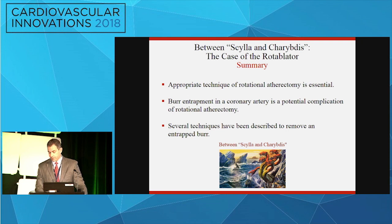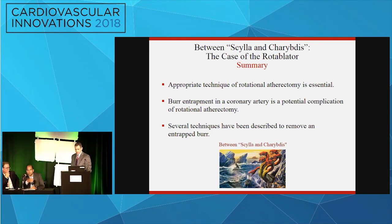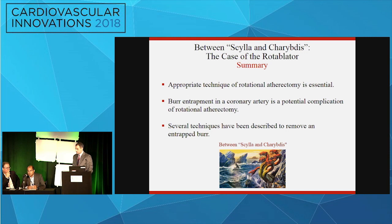That's great. Thanks. Just two comments. One is that the reason you can't pull so hard is because that sheath is really, really flexible, like an IVUS catheter sheath, and so if you pull, it'll just keep stretching, and you're actually not transmitting your pulling force to the burr itself. That's why some of these other techniques are possible.